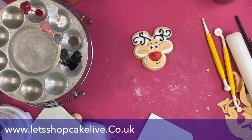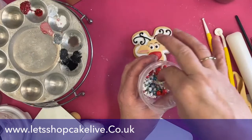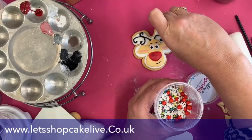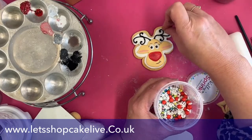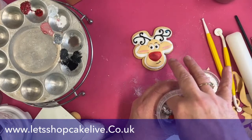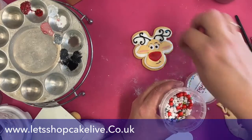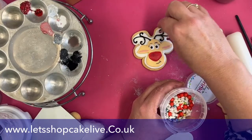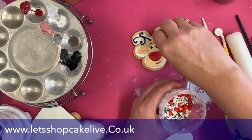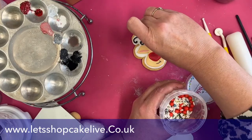Now we're going to go back to our Christmas tree sprinkle mix, and in here we have got some little coloured balls that we can use on our tree, but we can also use them on our antlers when I'm not chasing them around the table. You could put snowflakes in them if you particularly want to, it doesn't really matter, it's your choice. I'm just going to grab these and pop them on. You could do them white, you could paint them if you want to do them like a gold colour or something. If you want to change the rules, you can.